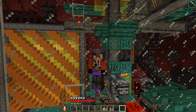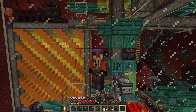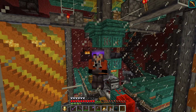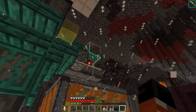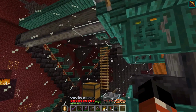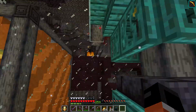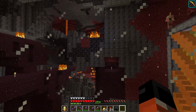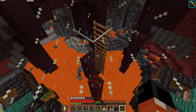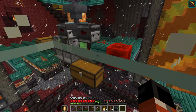All right, so I have made several finishing touches and we are almost ready to put this farm to use. So let me show you what we've got going on here. First of all, you probably noticed that we have encased this area in glass. So now we have a safe area to stand in and AFK this farm if we want to. It's completely covered in glass so that no ghasts can shoot at us and no mobs outside of here can see us. Now, also, I added in a very compact storage system.